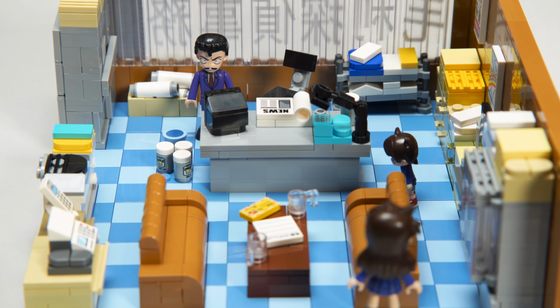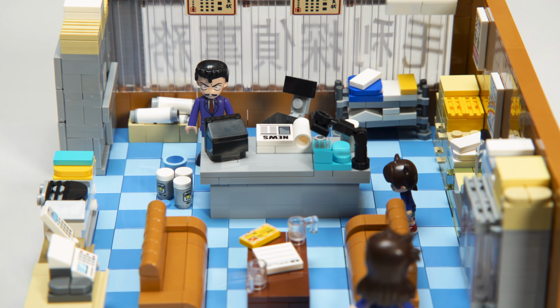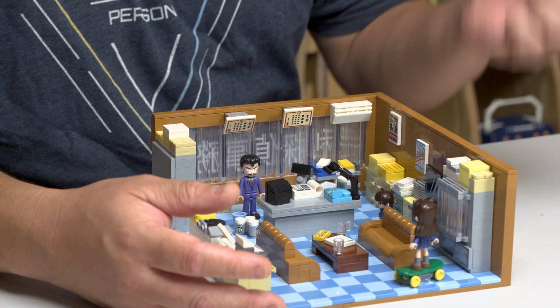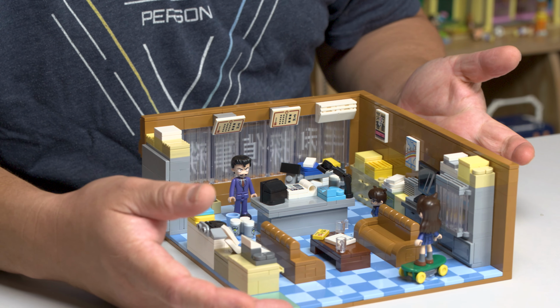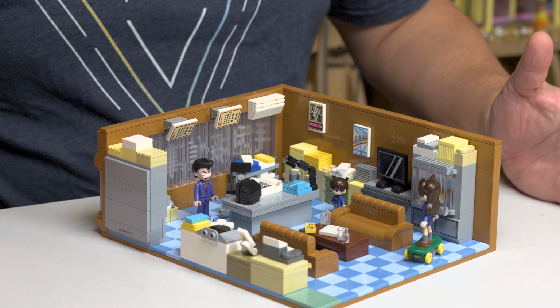But not being a fan and having no idea what's going on in here, I still love the set because there are so many little things going on. Some techniques are very simple, but it's really fun to put this thing together. There are no walls, unfortunately, so this is more like a mini diorama set.